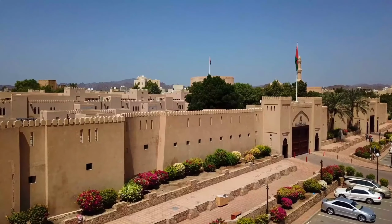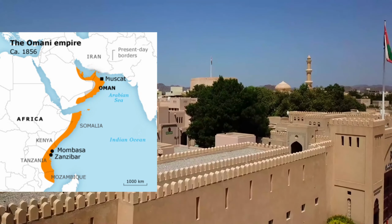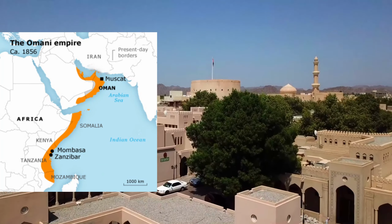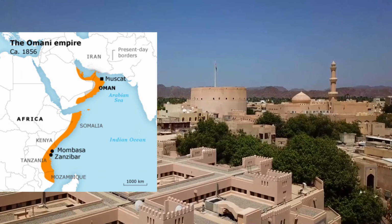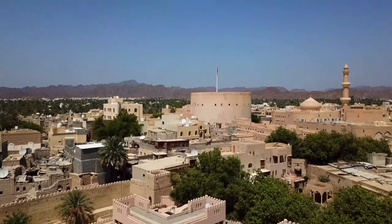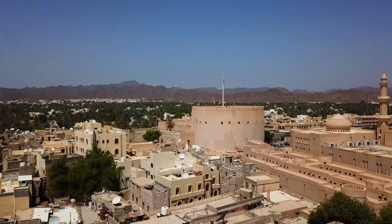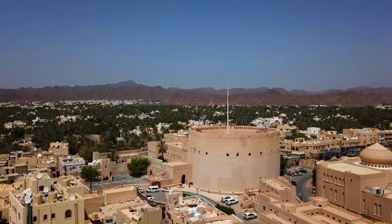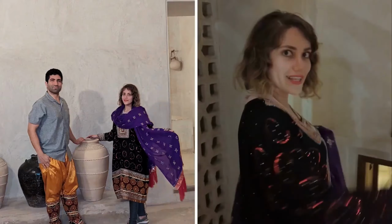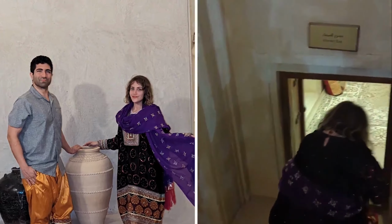After defeating the Portuguese, it became a very great empire, its rule spanning to far lands in East Africa, including Zanzibar, which was actually once the capital of Oman. It was also a British colony for a very short period of time, but now it once again follows a Sultan-based ruling system. But regardless of the dictatorship, the last Sultan has brought a lot of prosperity and development to the country, making it one of the most attractive places to visit in the Middle East.